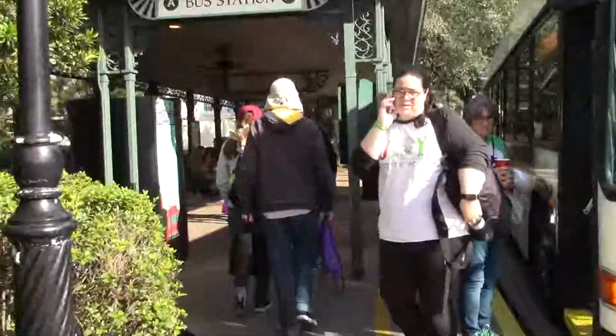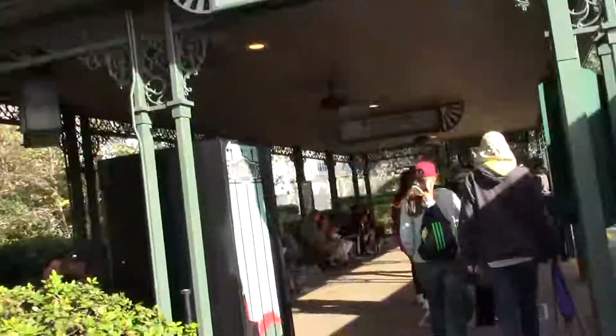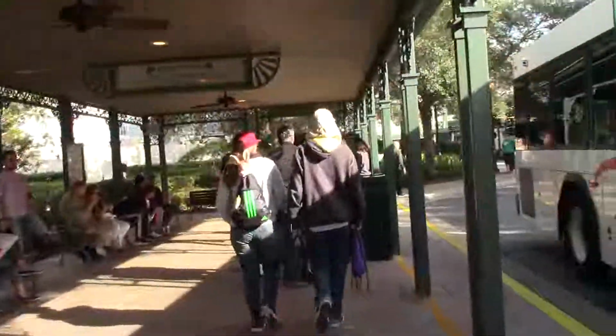Hi guys, so we're leaving the bus stop now. We are wandering back to our room. Lovely view to the front of Port Orleans. I'm going to turn this around because I don't necessarily want to film all the random people because they don't have any say.